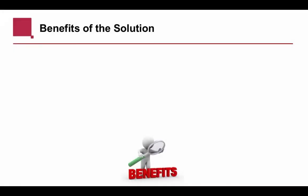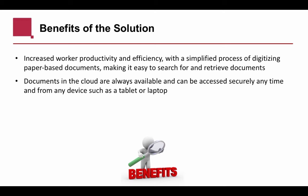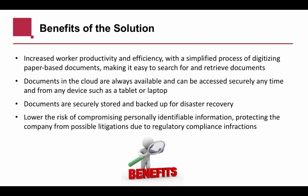Benefits of the solution include increased worker productivity and efficiency with a simplified process of digitizing paper-based documents, making it easy to search for and retrieve documents. Documents in the cloud are always available and can be accessed securely anytime and from any device such as a tablet or laptop. Documents are securely stored and backed up for disaster recovery. And lower the risk of compromising personally identifiable information, protecting the company from possible litigations due to regulatory compliance infractions.